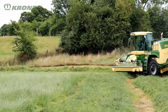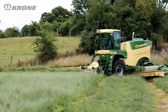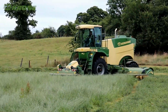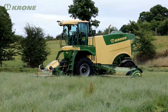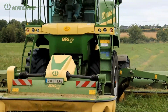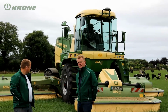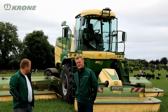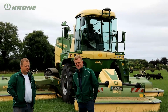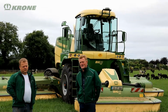We were running KRONE butterflies for roughly 8 years, so we knew there was no bother with the motors. So it was just back to lever engine controls, and I think this is the 25th anniversary of the Big M. So yeah, we were happy enough to go ahead. It was on the market long enough, and they were selling. So yeah, we're very happy.